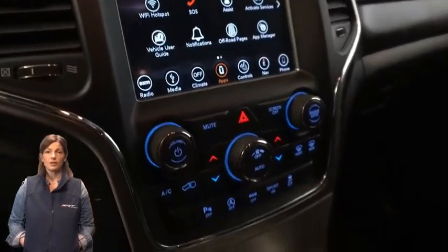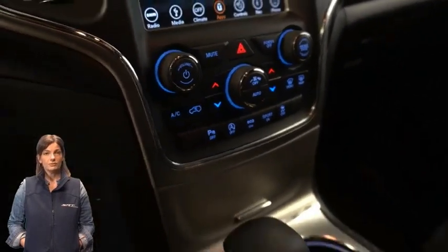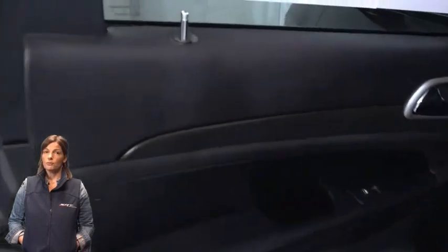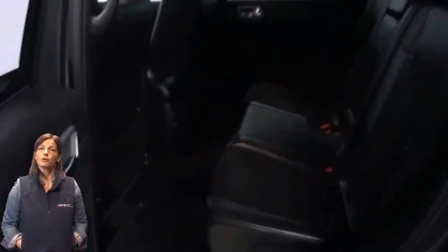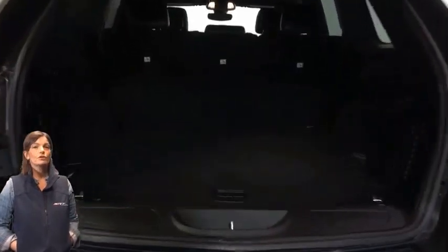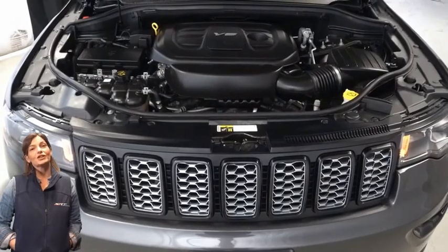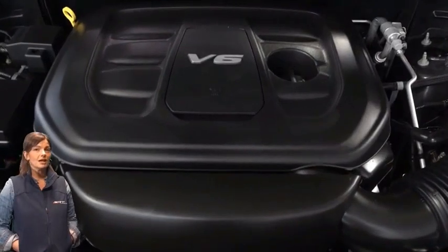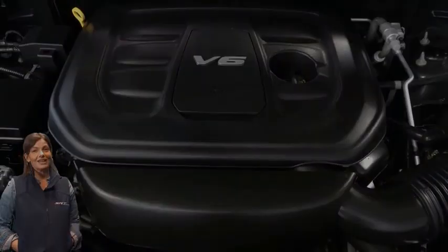8.4-inch touchscreen display, navigation, rear backup camera, dual zone temperature control, Park Sense rear park assist with stop, power sunroof, power liftgate, 3.6-liter V6 engine, and so much more. For additional details, visit us at marinocjd.com, stock number D5698.